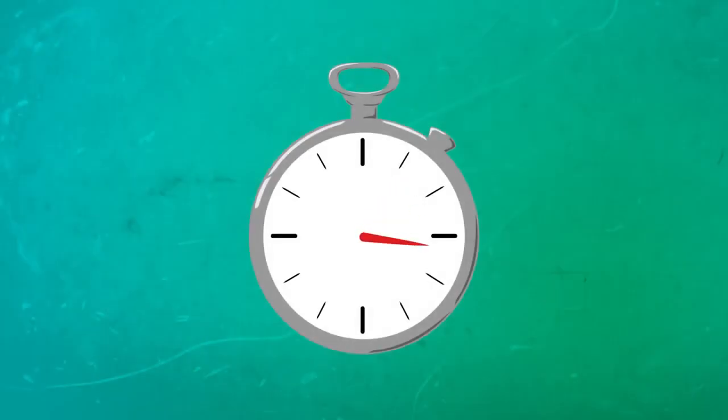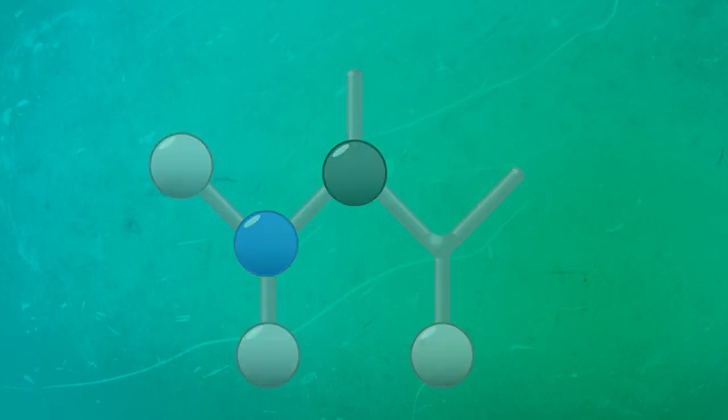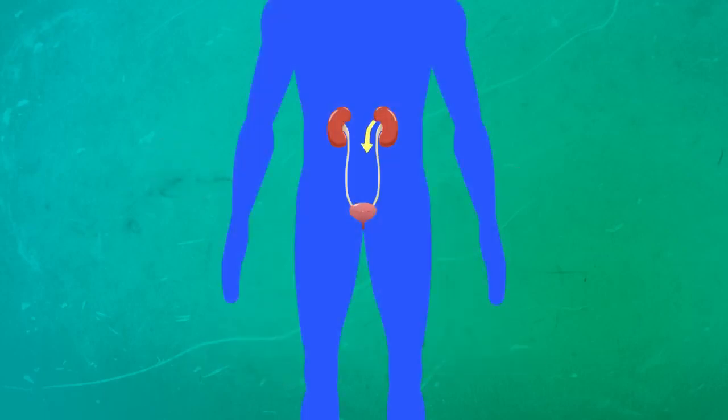Did you know in the next 60 seconds 1.2 liters of blood will be filtered through your kidneys? The blood contains urea, which is a waste product formed from the breakdown of excess protein in the body. You need to get rid of this urea as it is toxic to the body if it builds up. The job of the kidneys is to filter out the urea along with the excess water and ions and excrete them from the body in the urine.